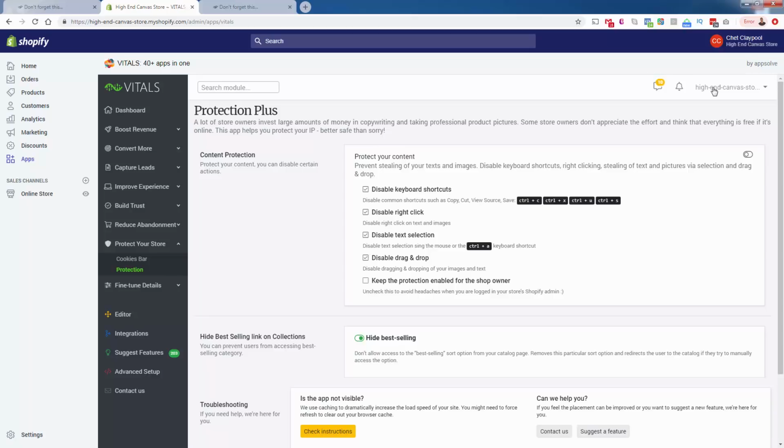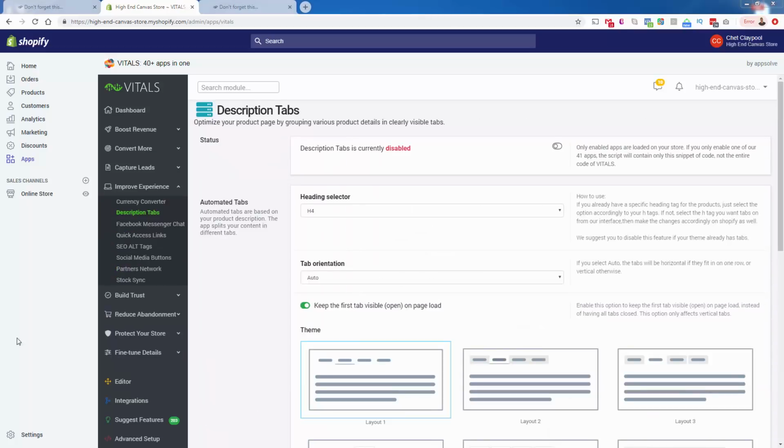So this is a great, great tool inside of the Vitals app because it really answers the question that a lot of print-on-demand people have. How can I protect my images? How can I protect my designs from people just literally right-clicking and stealing from my site? This is a nice app.